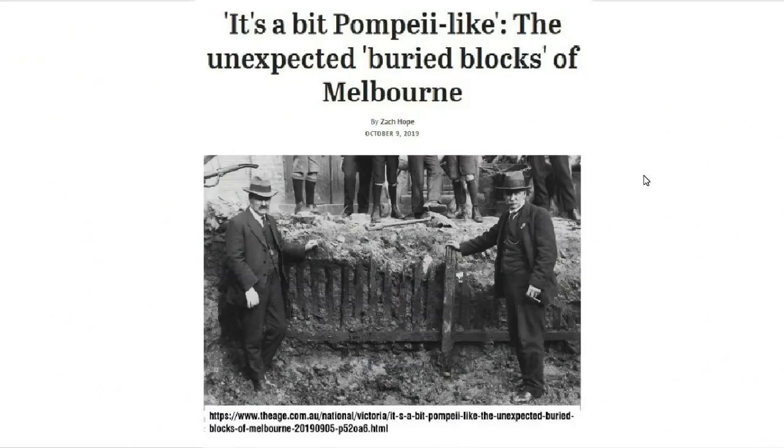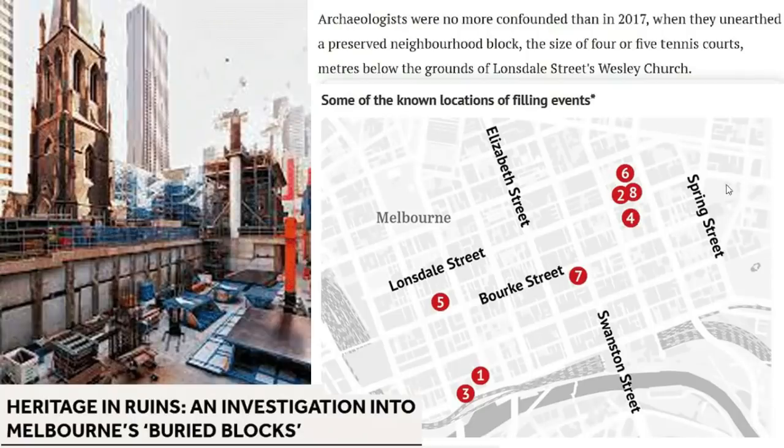Why I wanted to mention that is because there's an interesting study that came out of Melbourne, Australia, and I came across this article talking about these buried blocks of Melbourne. I think this all started in 2017. There were excavations being done on Lonsdale Street by this church, Wesley Church. When they were doing their excavations, they unearthed a preserved neighborhood block the size of 4 or 5 tennis courts, a few meters below the grounds of Lonsdale Street's Wesley Church. These excavations have been ongoing for the last few years, and they've uncovered at least 8 different sites, but they believe there's many more.